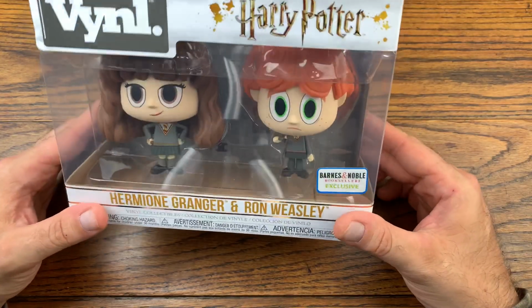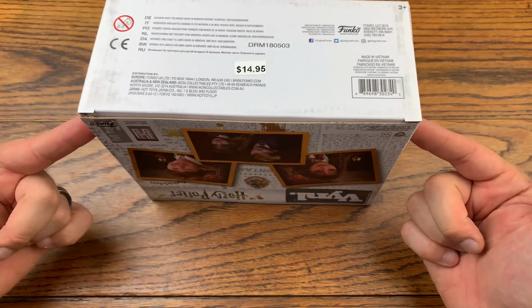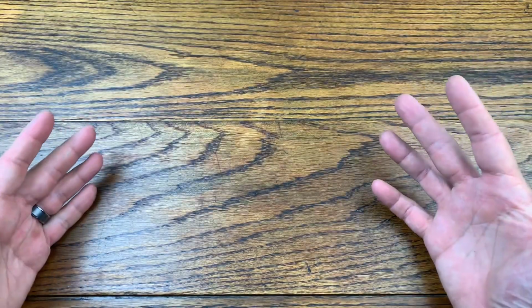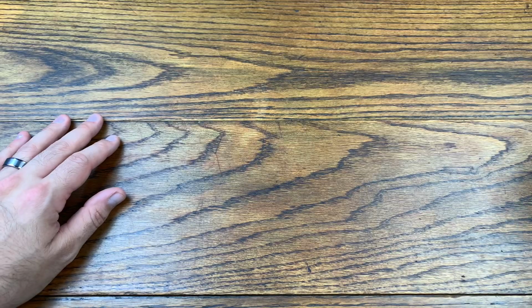Now, these aren't bobbleheads, but the heads are moving. They look like they're bobbleheads, but they're not. They're just vinyl pops right there. Now, these were $15. I have a price on the bottom of $15 originally on the Hermione and Ron 2-pack. And I got it for $2. I mean, $15 to $2. That's a real good margin. That blasts my below 10% margin out of the water.